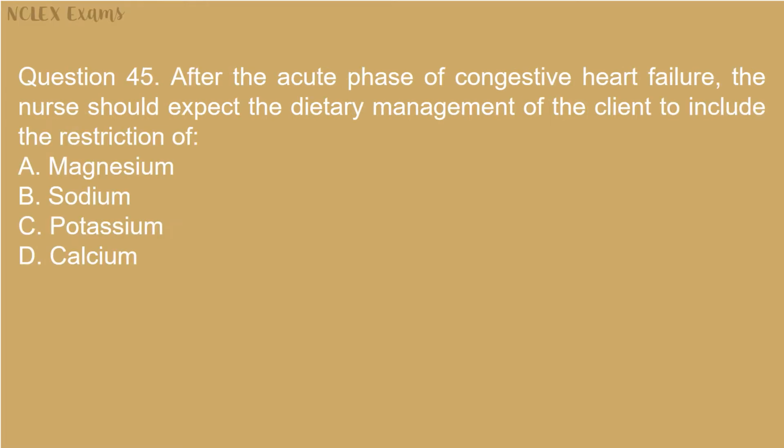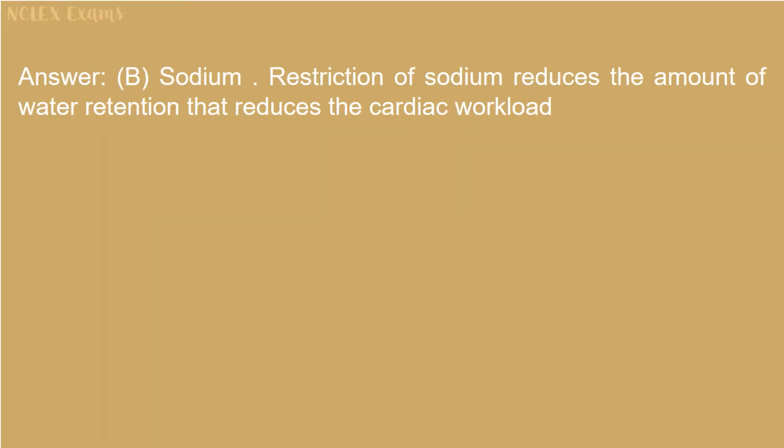Question 45. After the acute phase of congestive heart failure, the nurse should expect the dietary management of the client to include the restriction of: A. Magnesium, B. Sodium, C. Potassium, D. Calcium. Answer B. Sodium. Restriction of sodium reduces the amount of water retention that reduces the cardiac workload.